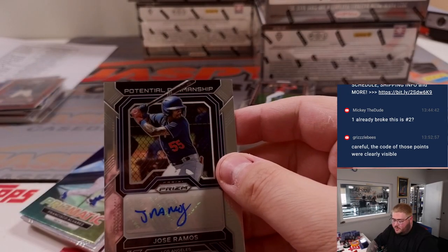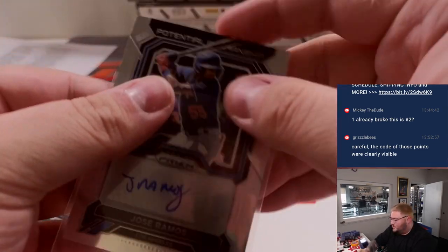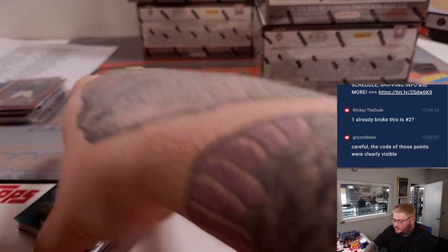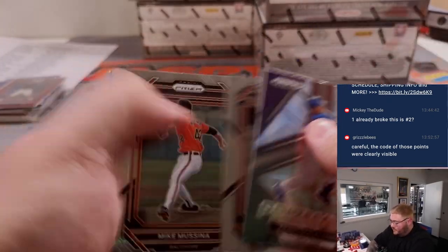Next auto going to be Jose Ramos. One more for the Dodgers. Potential penmanship. One more for Jorge. Prismatic Francisco Alvarez, one of the rookies.